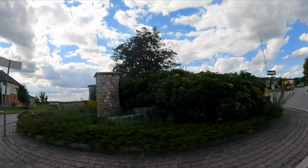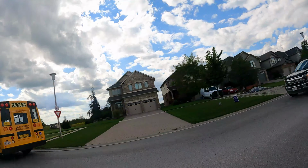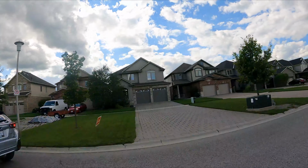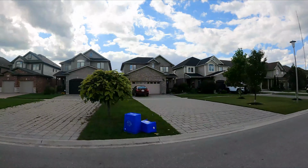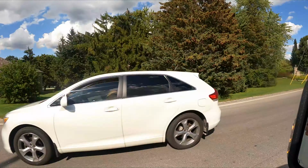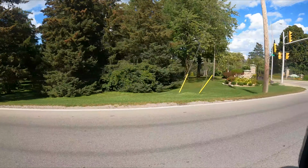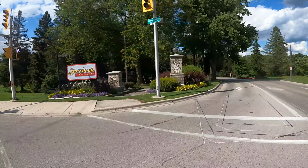Again, historically, this area was farmland and not developed until the early 2000s. So people that have been in London for 20, 30, 40 years used to see this as the area that wasn't even really part of the city, and now it definitely is that in spades. Very, very close access to Springbank Park and Byron proper, which we are going to get into. Actually, let's take you down to Storybook Gardens and one of the most premier aspects of lifestyle in Byron, Springbank Park.